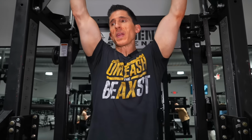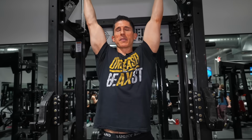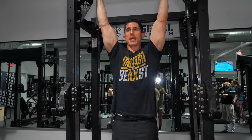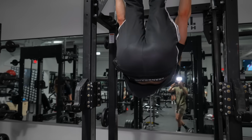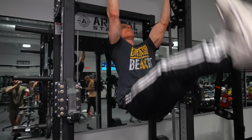Yes, ab exercises belong in the top 20 also, but only if you're doing the ones that allow for overload, because our abs are muscles too and they can be developed. We're talking about the hanging leg raise. But what's key is you don't want to just lift your legs like this and show your feet to the camera. Instead, show your ass to the camera, because we know when we're doing that, we're getting that posterior pelvic tilt and the flexion of the spine that's responsible for the rectus abdominis.